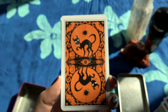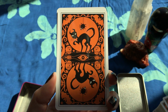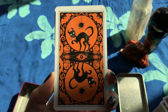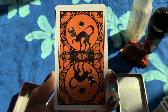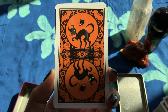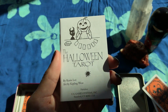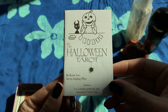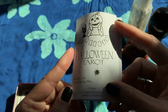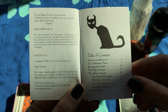Okay, so these are the backings to your cards. So it's got like little skeleton fishies, little skulls and bats, and there's a cat and a little spider. And as you can see, it's totally reversible. So let's put these down here. It does come with a little booklet, and I don't always just toss these little booklets aside. I do make sure that I take a gander first before I put it aside.